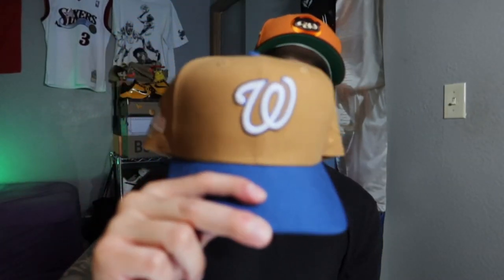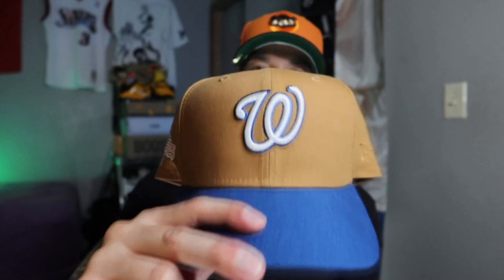This is the Kwame Brown fitted. Shout out to Kwame Brown. Reminds me of that era. Once again, Corporate Gotham. Beautiful hat.